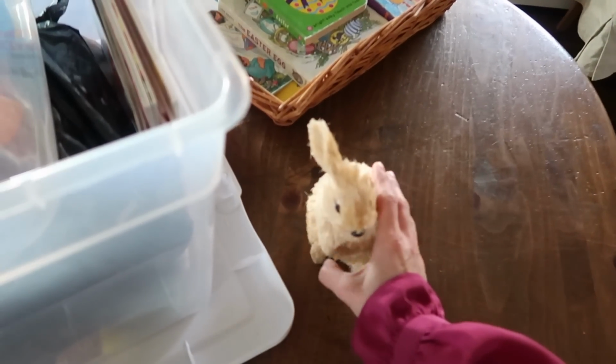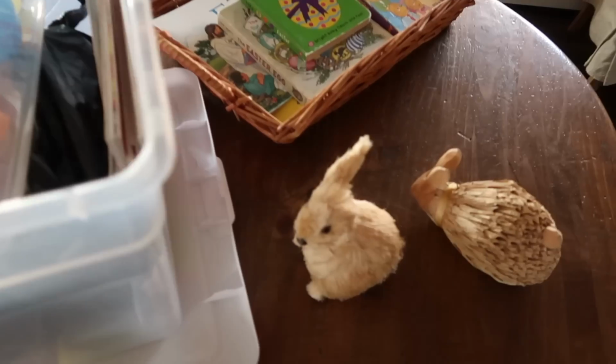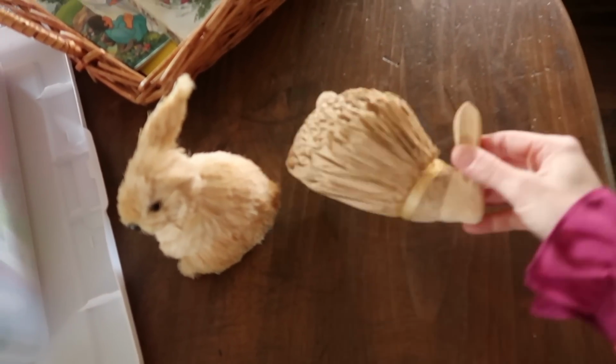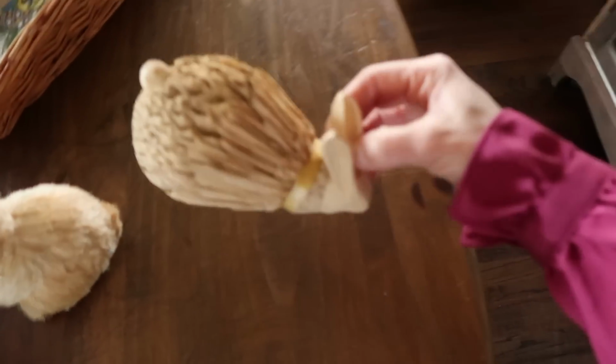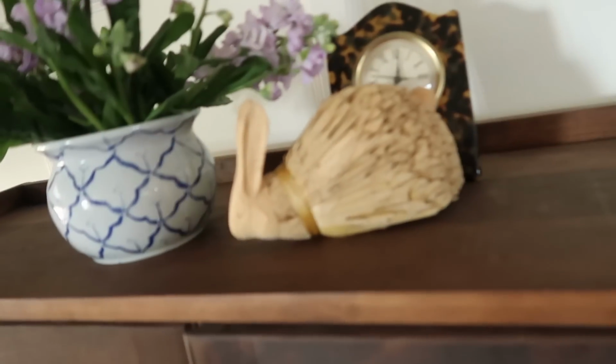I can, of course. Oh no! He's missing an ear. Oh no. Okay, well, I'll keep looking for his ear. This one is cute. I like how simple it is. And it's got a little carved face. Maybe I could put him up there. Him, her, whatever.